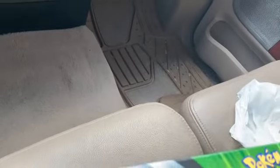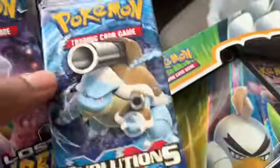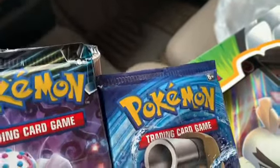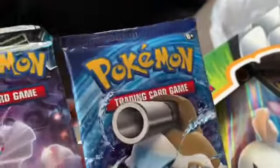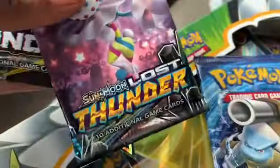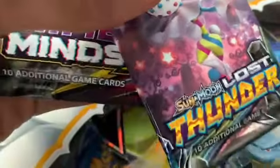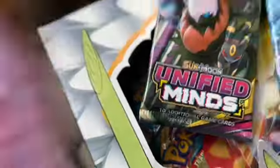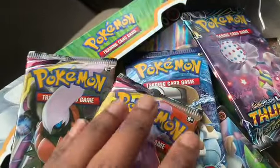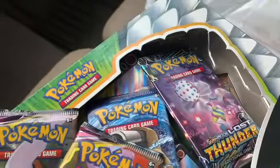But also, we got a couple booster packs. We found a couple that were really under a shelf, and then we found some that were just scattered around the trading card section. We have an Evolutions, a Sun and Moon Lost Thunder, that's a good one, Unified Minds, and then also another Unified Minds. So we got these, and yeah, we'll just see what's next at the next store.